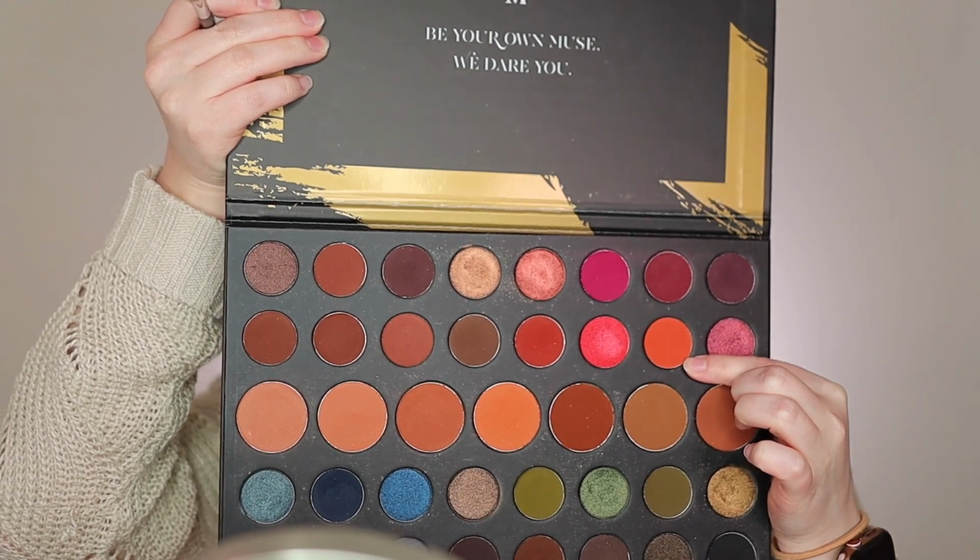This is giving me like pumpkin vibes, you know what I'm saying? This looks really beautiful. Such a cool fall color. And again, we're just gonna do the same thing, but I'm gonna bring it a little bit lower in the eye. You guys, I love fall makeup.